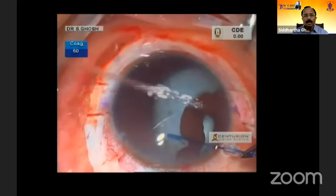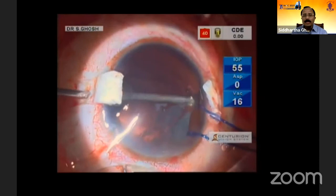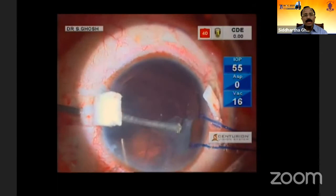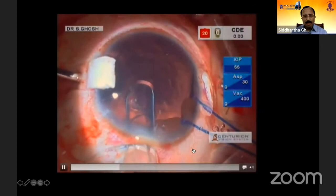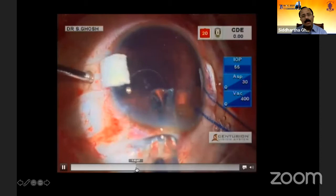And as you can see, to begin with, I anchored the iris to one side with two iris hooks and then went ahead with vitrectomy. I could use the port 1 millimeter behind because there was no iris, so I could go through there and do vitrectomy, lensectomy. It's very much valid. And once that is done, I go ahead with the glued IOL technique. I'll go a little fast here, and I'll skip this part for want of time.